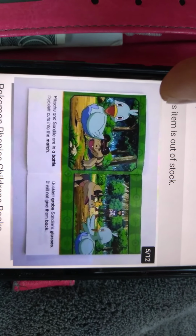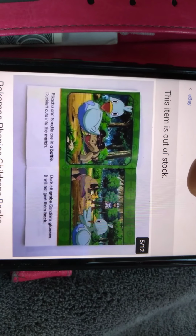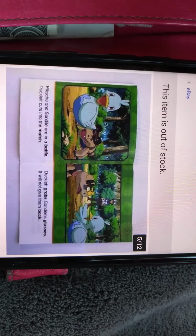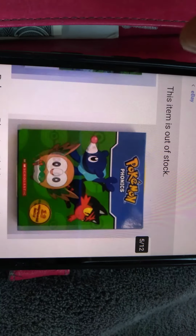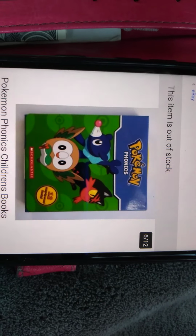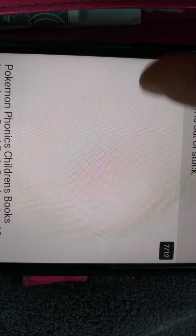Look at the bird. How cute. What is that? A crocodile? Pikachu and Sandile are in a battle. Ducklett cuts into the match. Ducklett grabs Sandile's glasses. Uh-oh, he better shine them. That's a bird. Look at a woodpecker. That cat one looks so cool. Two woodpeckers.